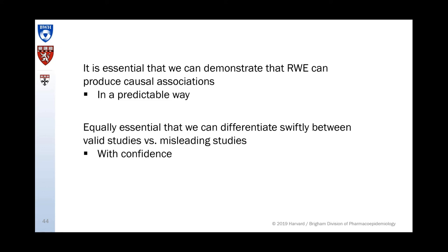This is where everybody's struggling on the regulatory side, on the HTA side, and we're making good progress there, but it's an ongoing activity, and I'm really thankful for all the good work that you guys are doing, and would like to collaborate with you.